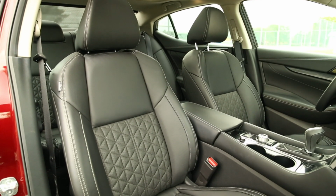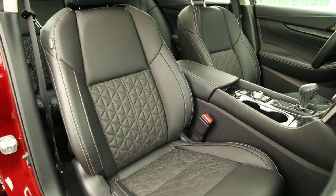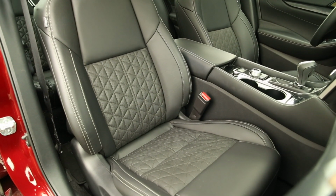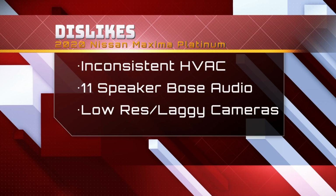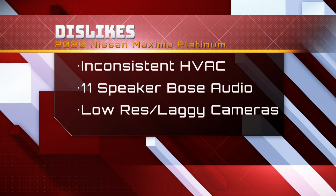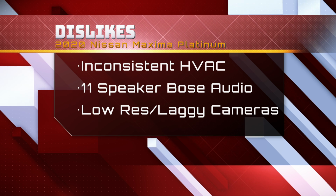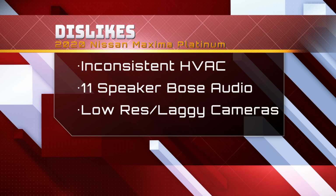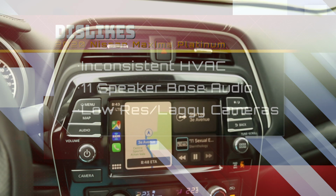However, we had the same problems with the HVAC system that we experienced on the Altima, topping off our dislike list with inconsistent temperatures and fan speeds while in automatic mode, to the point where most of our trip we kept the fan speed as low as possible, yet still had to frequently adjust the temperature higher to avoid freezing air conditioning. The 11-speaker Bose audio system was better than the one that we found in the Altima, but still left a lot to be desired.